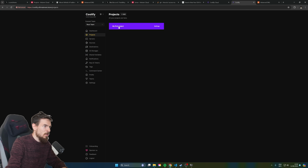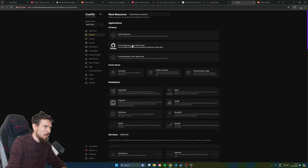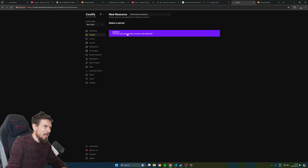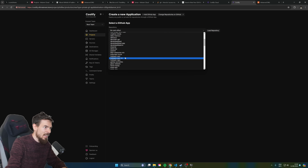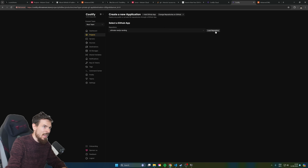So now if we head back to our project, I'll go to my first project, add a new resource. We'll do a private GitHub repo. We'll do it on the local host here as a standalone Docker. We'll hit the Next.js landing here. And as you can see, I get to select a repo from my GitHub. So I'll do the ultimate Next.js landing page, hit load repository, and we are good to go.